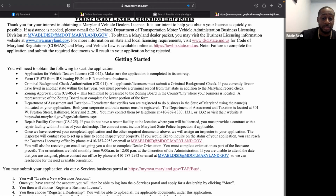Like right here at the bottom, it says you'll receive an email with the date to complete dealer orientation. We know we got to do dealer orientation, so you can X that out. Once we receive your application and documents, we will do a site inspection. Repair facility contract, facility located where you will be licensed. So these are just the steps, everything you got to do: application for vehicle license, criminal background check, zoning, Department of Assessment and Taxation, repair facility contract, all these different things. But we're going to go through them one by one anyway.